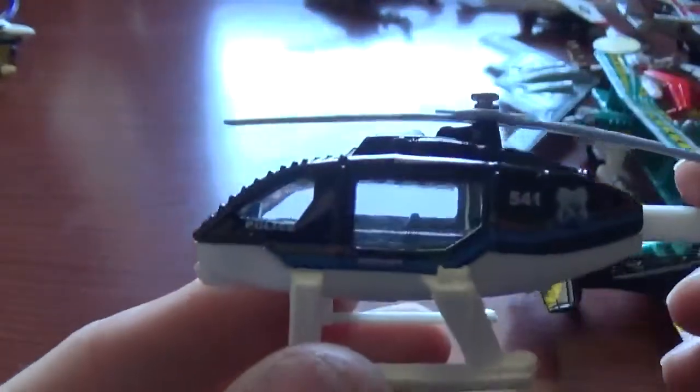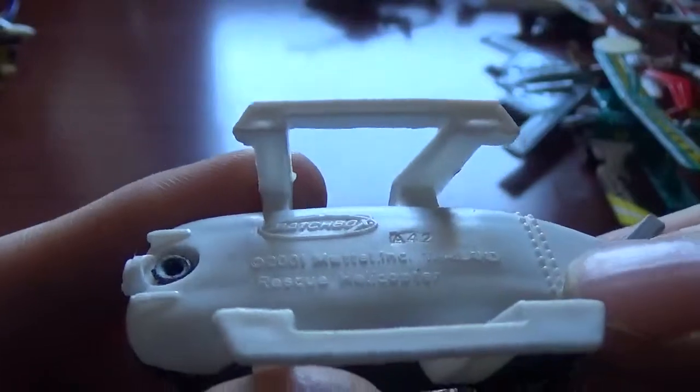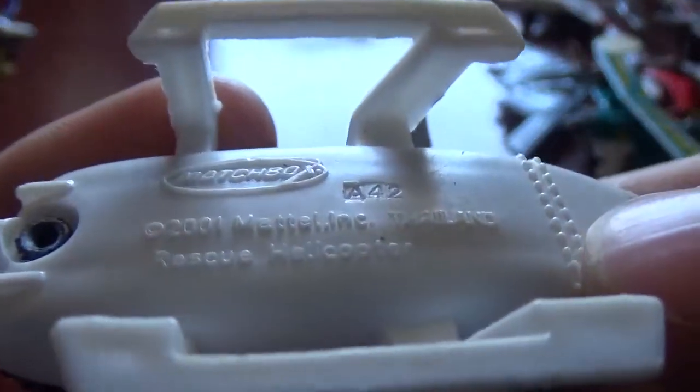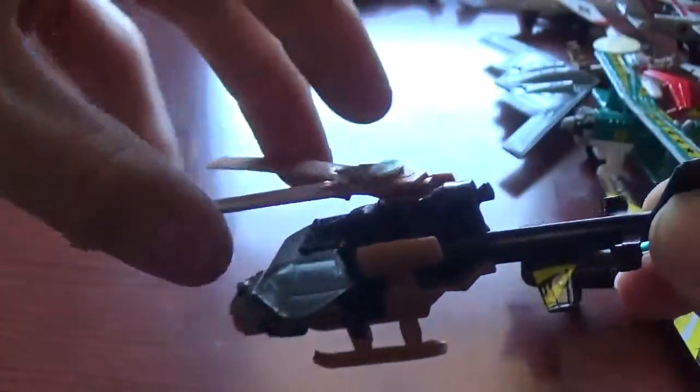Got a bunch of helicopters up next. We're going to have the 2008 helicopter from the 2008 Police 5-pack. This is the rescue helicopter A42. Right there's the batch number. So that's pretty old, pretty old for when they actually had batch numbers in that form that we have them now. We've got another mission helicopter. You've seen this one before. This is from a 5-pack from the 90s. Rotors cut in half and the tail retracts.